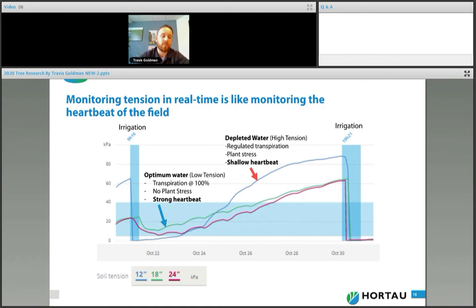Looking at this, we can see that on our y-axis, we have kPa. As we were just talking about, low kPa means high water availability. With high soil tension, we're going to start to see soil moisture depletion. And we know that there's a blue band in which transpiration is going to be optimized.